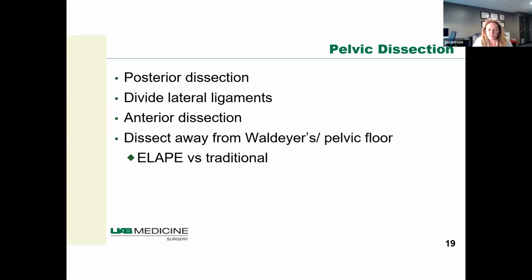We'll do a standard TME again, like the low anterior resection. My preference is to start with the posterior dissection because that's usually easiest. We'll complete the posterior dissection as low as it's easy to do and go up on the sides as much as we can from the posterior approach, then divide the lateral ligaments and then open the anterior peritoneal reflection. And we'll continue that dissection circumferentially down to the level of the pelvic floor.